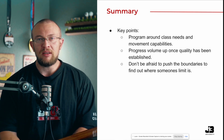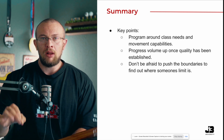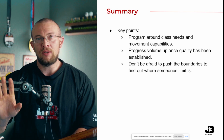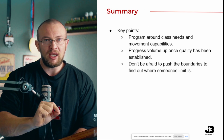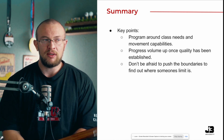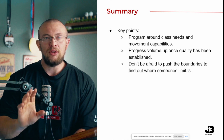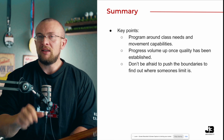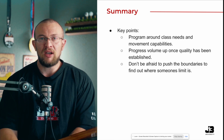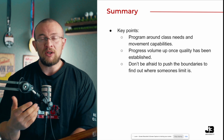So in summary, you're going to hear me say this ad nauseum: program around class needs relative to the athlete's needs to match those class needs and their movement capabilities to provide stimulus to the body parts that need it the most. We do need to progress volume up, but we need to make sure that the quality of the stimulus has been established before we go into volume progressions. This is going to keep your athletes out of injury profiles, and this is going to make them more productive on a week-to-week basis. And then don't be afraid to push the boundaries.